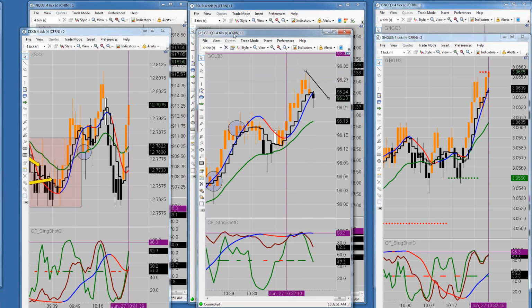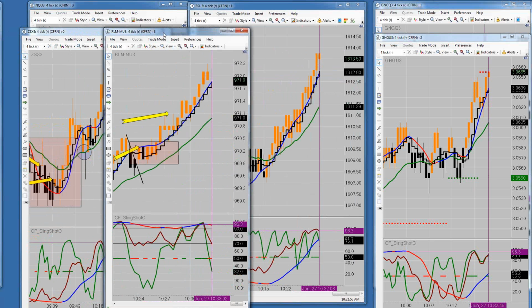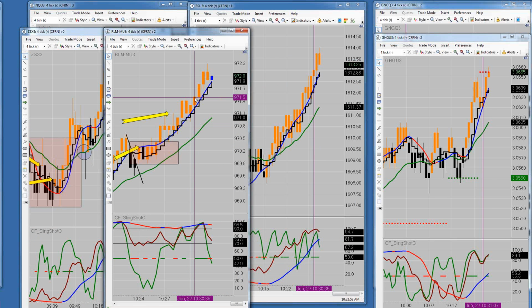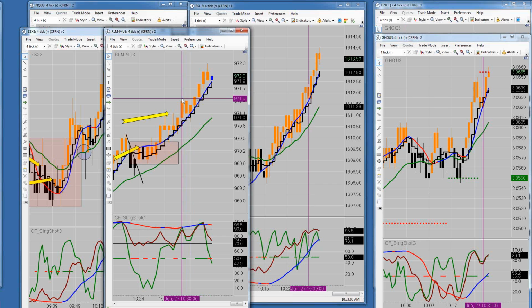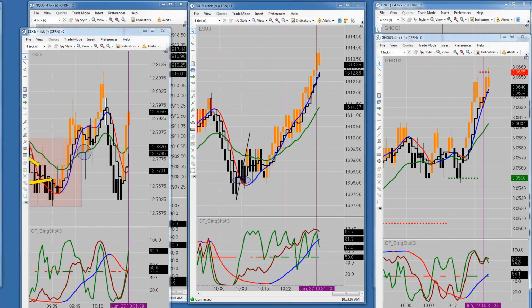There's the trend line on crude. It's got some bullish divergence now. Over here on the Russell, there was a follow-up right in here. Is that right? Yeah. Right here. That you could have taken for some ticks in there.